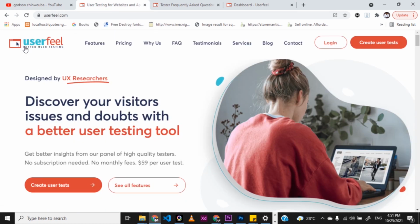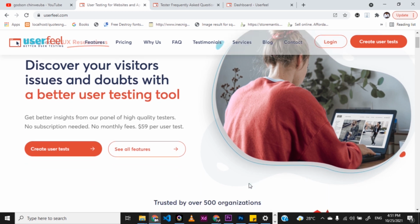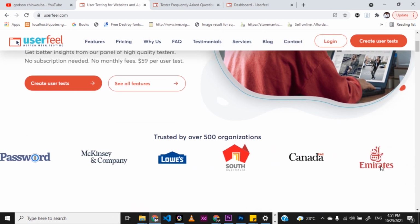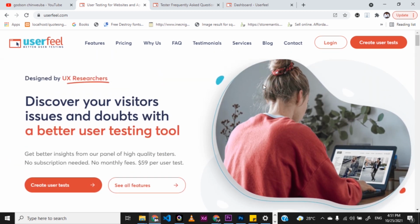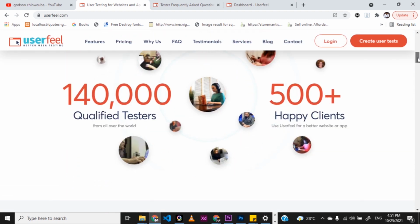So the website here is Userfeel, just userfeel.com. This is actually a site where different brands can come to upload their work and get it tested. So they pay $59 to Userfeel for user testing. You can see a whole lot of brands that they actually work with. Different users come to test out the apps and check out what differences they have and give them feedback so that they get to improve on the product.